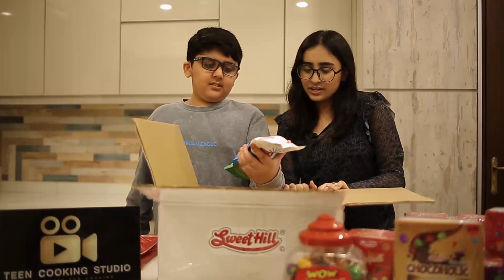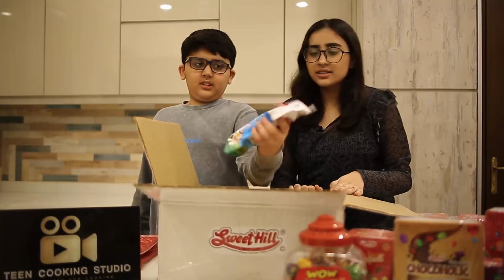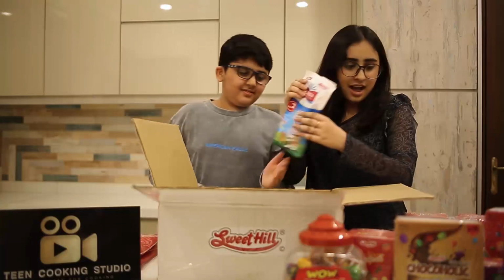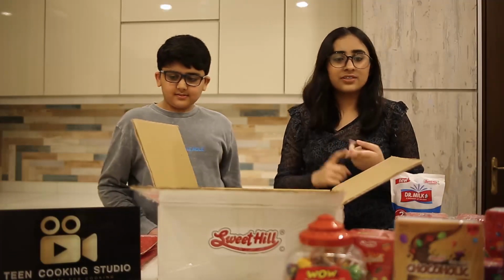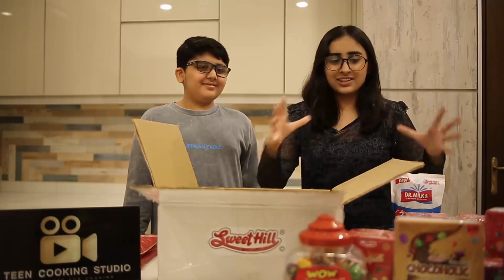And the last one we have in this box are these milk candies. And they're called Dr. Milk because they're milk candies. Well, that's it. And I just want to dig into all of these. They have their own flavors. They're unique in their own way. They're colorful. They're fun to eat, fun to play with. They're just their own whole world.